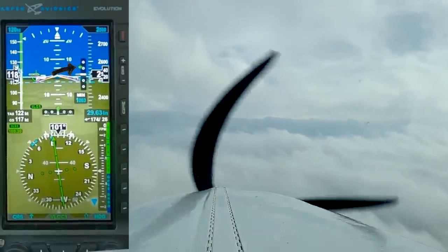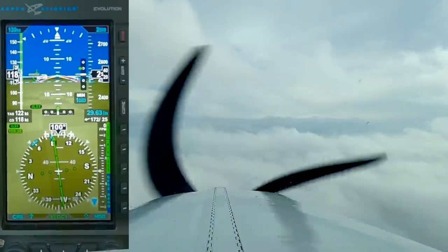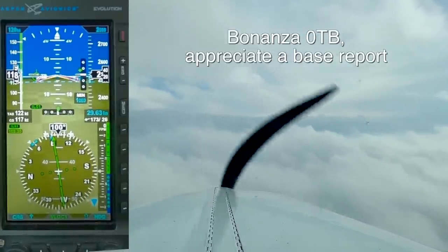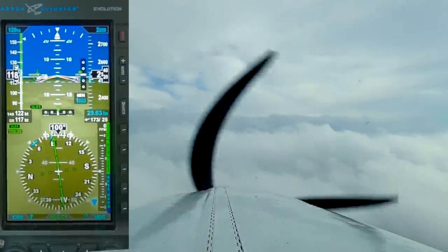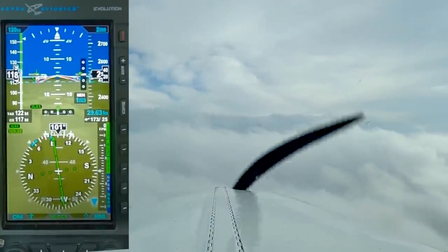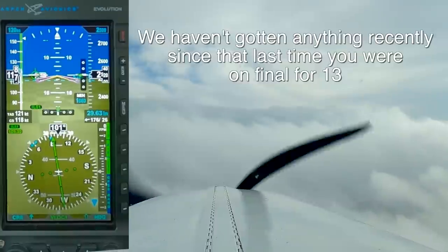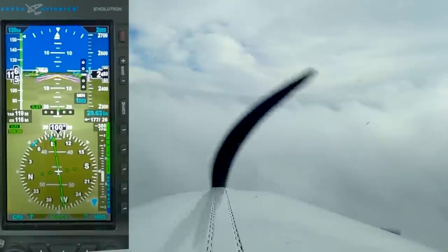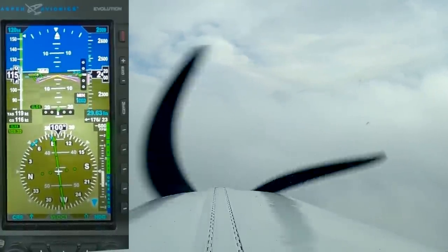Big glide slope is coming in. Bonanza 70 Tango Bravo, appreciate the base report. Bonanza 70 Tango Bravo, roger. Is it higher than 200 now? We haven't gotten anything recently since that last time you were on final for 1-3. Just figured we were due for another one.